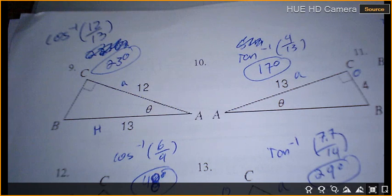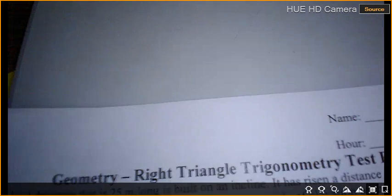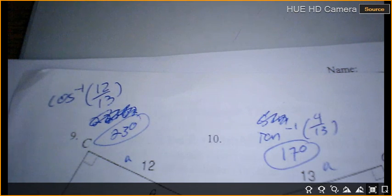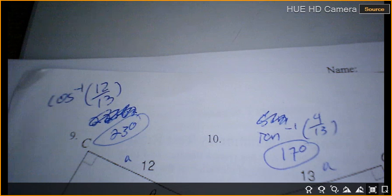All right, ladies and gentlemen, we are looking at your right triangle trig test review. I am going to flip it over and go over the answers to the regular triangles in the back first. Then we will go over any questions you have and we'll do the problems.